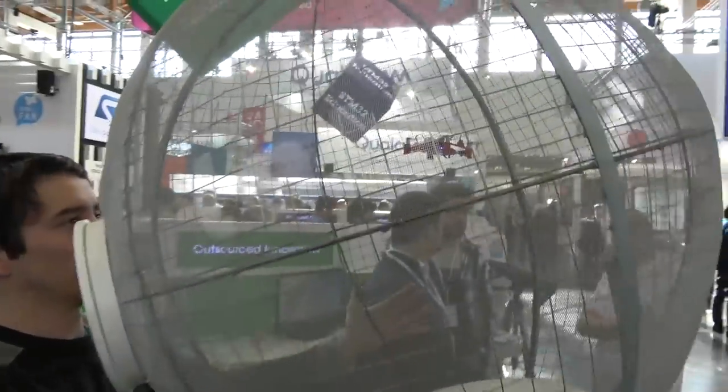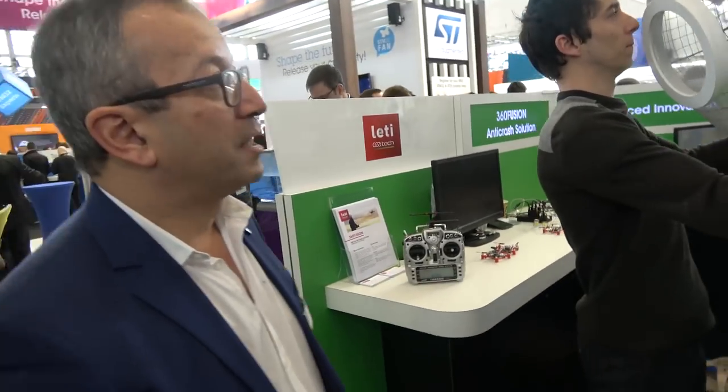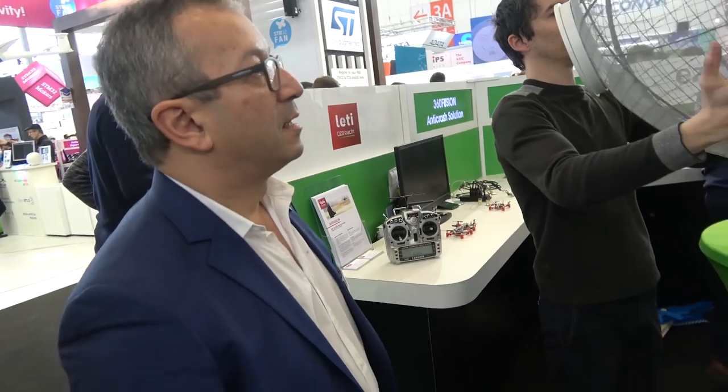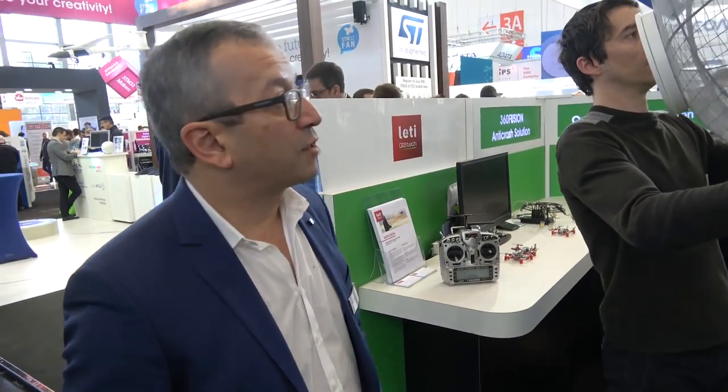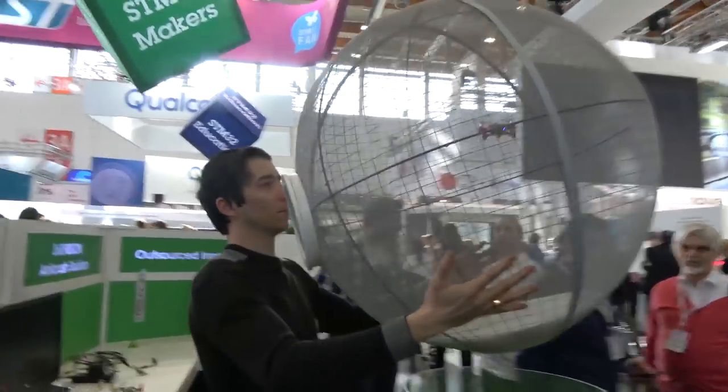All these drones are very fun, right? People are buying drones, but they're crashing them every 5 minutes. Absolutely. And it's complicated to control. Yes, there are lots of applications. Obviously, it can also assist with flying the drone for pipe inspections. This is another application.